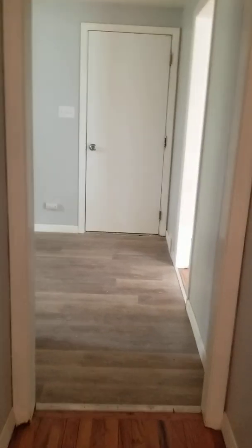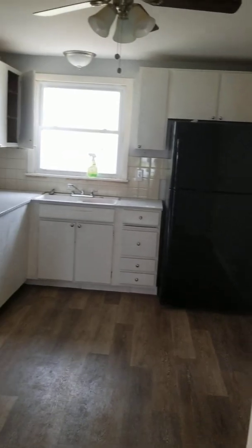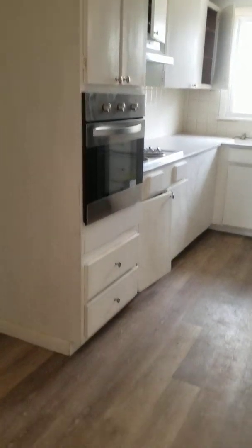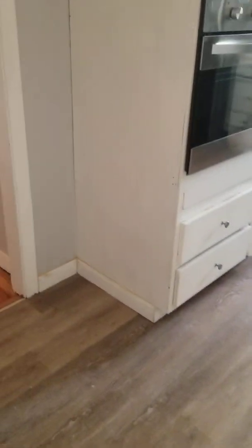So walking through the hallway, this is also off the living room right here, is the kitchen. So it does have laminate floors. They're not the same hardwoods as the rest of the house. The hardwoods are in extremely good shape.